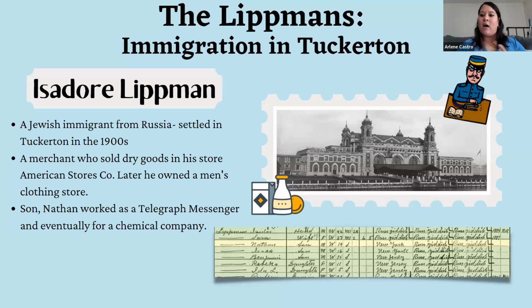So what I found was different was his daughter was also employed. She was a stenographer, I believe. And she wrote different letters and paperwork for courts, or for people who wrote books. So you'll talk and then she'll type. So she could type as fast as how someone could talk, which I thought was very interesting.